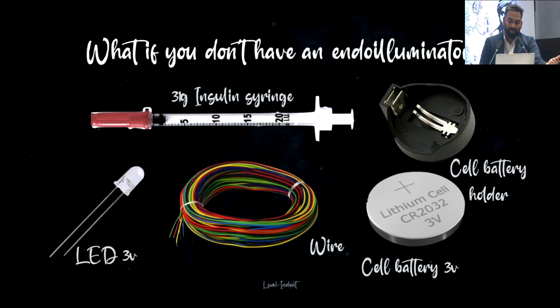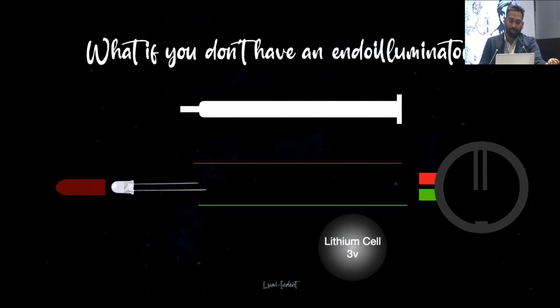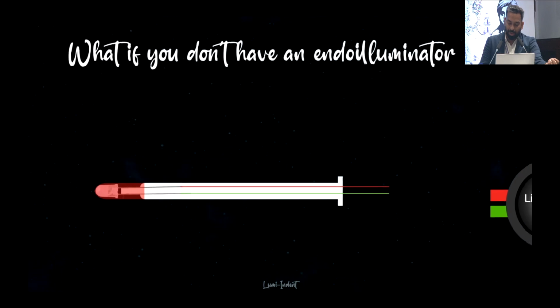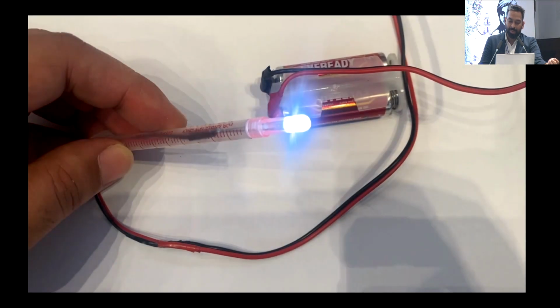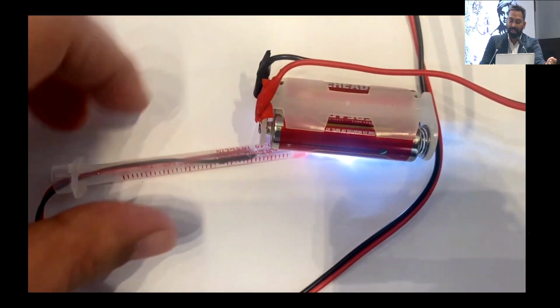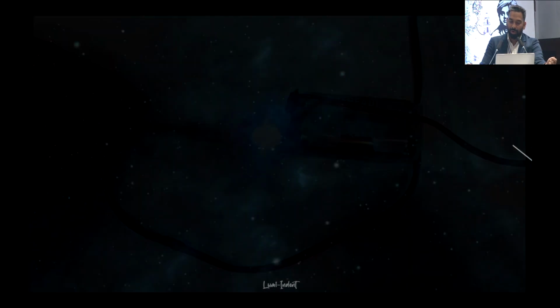And what if you don't have an endo illuminator? You can take an insulin syringe and put an LED light into it and then connect it to a battery source. So this can be done within 100 rupees, and it can also be attached to a power bank. And this can be used even in OPD setups. You can even use it for indenting in scleral buckle cases. And it can be sterilized as well, except for the battery part. You can have quite a long wire for that.